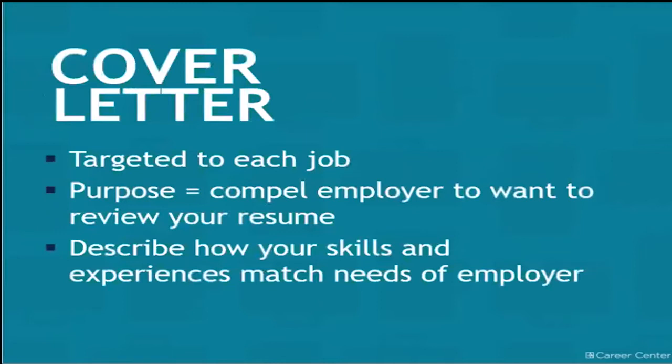The cover letter. Okay, the cover letter is very important. The cover letter needs to address the skills that that particular employer is seeking. Therefore, the cover letter must be targeted to each job. This makes a big difference. If you think, nobody wants to hear it, but if you think you can write one letter and you're set, that's really not true. And an employer can tell very quickly if you have not researched them and really looked at their job description.